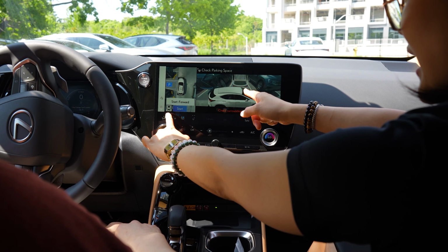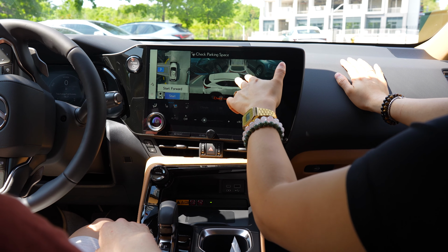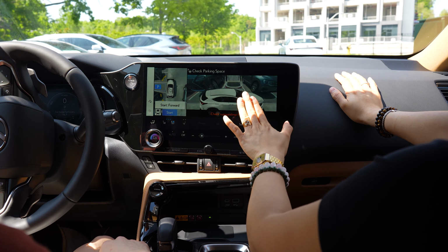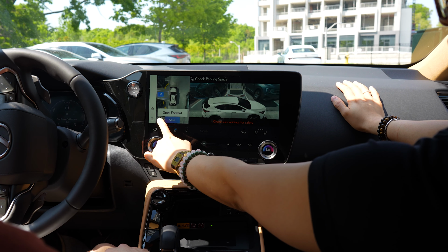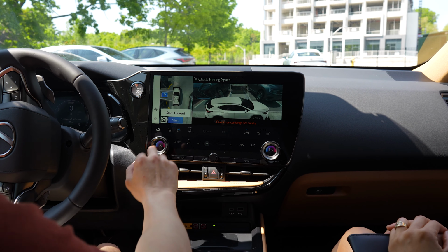If you look here, this is the most important one, I think, because it shows you where it's going to park and how it's going to park visually. If you want to forward park, we continue with this by pressing start. If you want to reverse park, you always choose this one right here, and then it's going to change it to reverse. Now you can hit the start if you're happy.